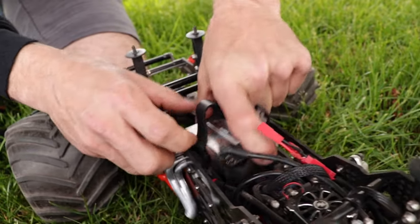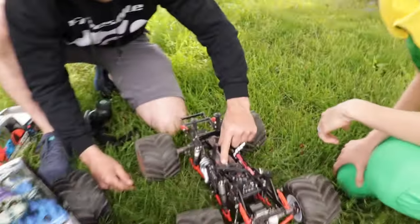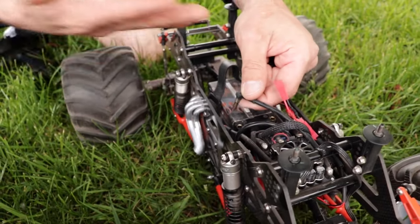Oh. And I just strap it down right in there. Okay, how long does it take to charge that battery? About 10 minutes. 10 minutes? That's not long at all. And then how long does it run for? Well, we could probably plug it in and take it for a drive.